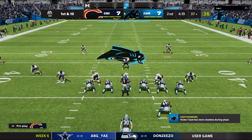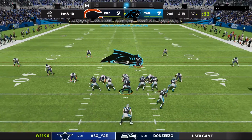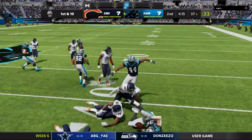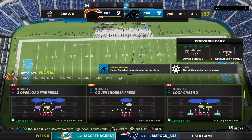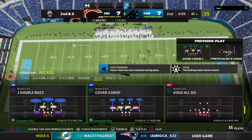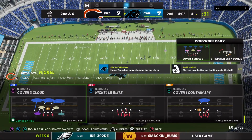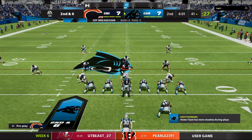So good starting field position for him here as they come up 1st and 10 at their own 37. On first down, they'll start out with Hubbard. And this winds up a gain of 4 to the 41. I feel like I could see what he was thinking on that carry. Wanted to follow that big tackle through the hole. Ended up only getting 4 yards on the carry. I think he had designs on that one being bigger.